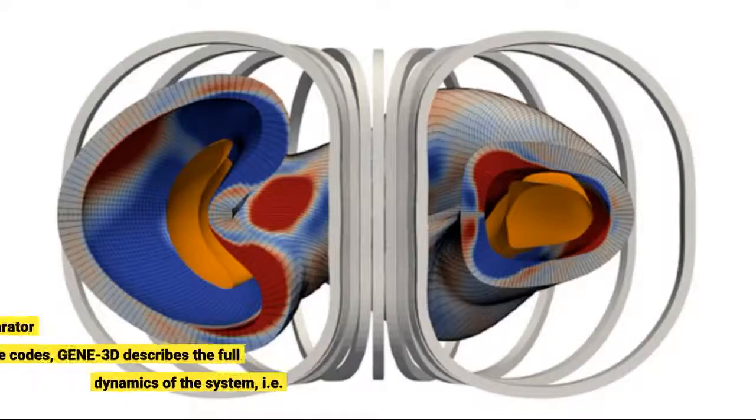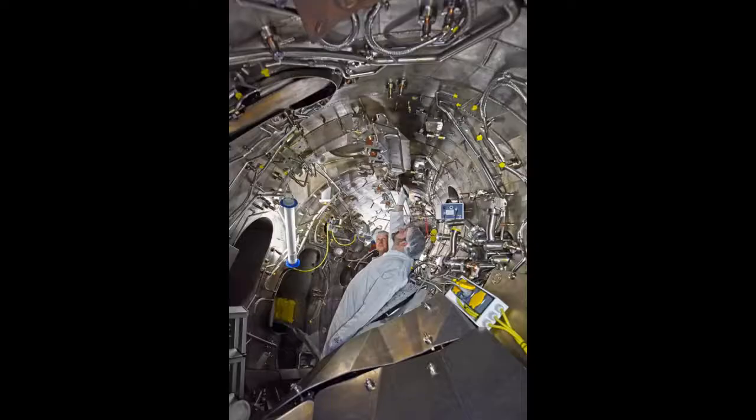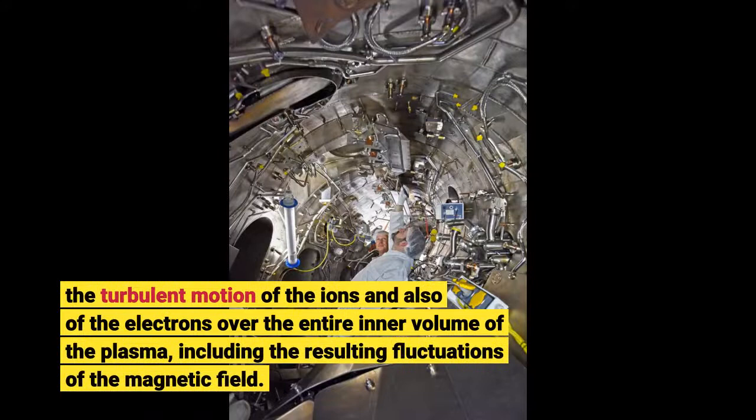In contrast to other stellarator turbulence codes, GENE3D describes the full dynamics of the system, i.e. the turbulent motion of the ions and also of the electrons over the entire inner volume of the plasma, including the resulting fluctuations of the magnetic field.